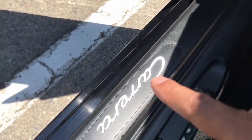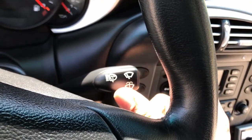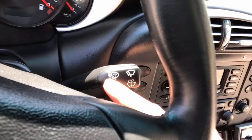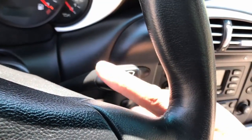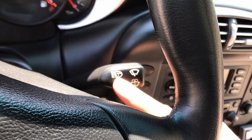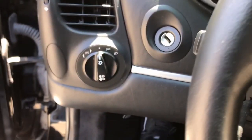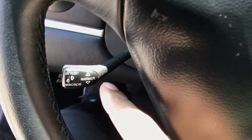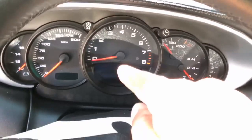Got Carrera written right there. Very classic. I like that. And then over here you have wiper controls as well, and then this is for the headlight washers. If you pull this stock towards you, that engages the headlight washers, and they pop up and then squirt fluid all over the headlights. Over here, let's see, focus. There you go. Over here is the control center for the onboard computer.